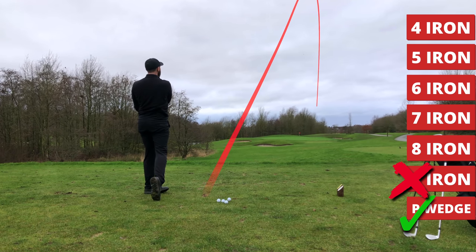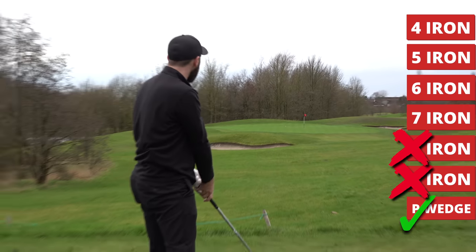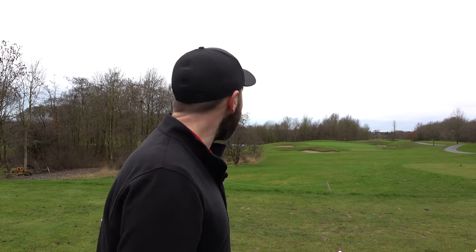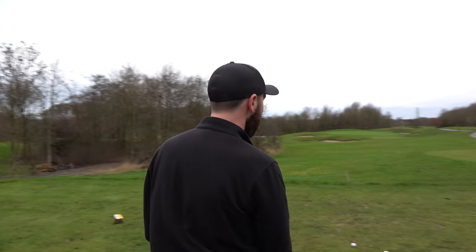I'm not very good at these challenges, am I? That's gone miles to the right. Miss green, over the bunker and everything. Horrendous. You know what's annoying? It's my favourite par 3. Every time I test clubs on here, when there's no pressure, I'm unbelievable. I've nearly had so many hole-in-ones this year on this hole. As soon as there's a bit of pressure where you've just got to hit the green, suddenly it doesn't go to plan. And what's really hard, if you start missing the greens with the clubs that you're supposed to hit the green with, it definitely applies more pressure.